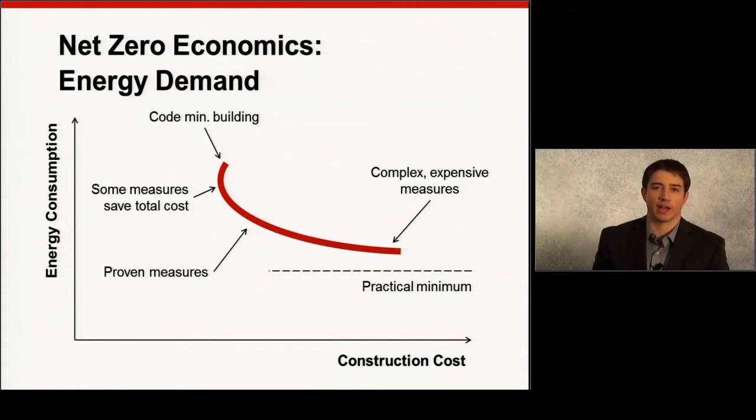Now I want to touch on economics just a minute. We don't have the ability to share a lot of cost information today, but I do want to talk qualitatively about economics. So there's really 2 sides to the coin in net zero economics. First, we have the energy demand, and then we have the energy production.